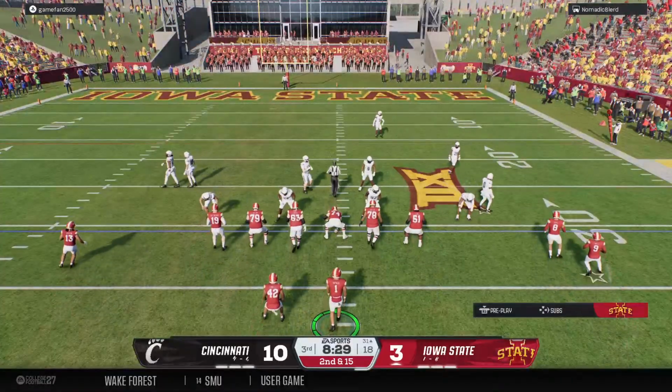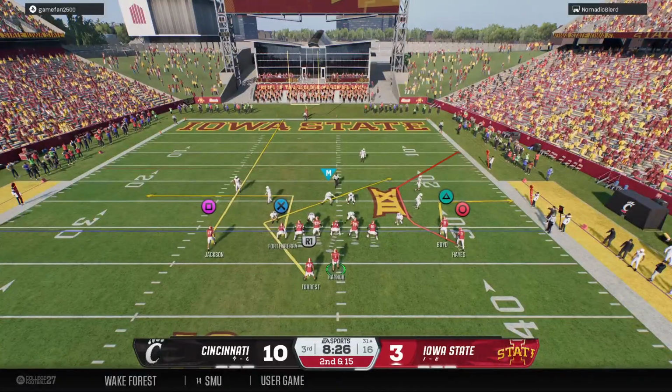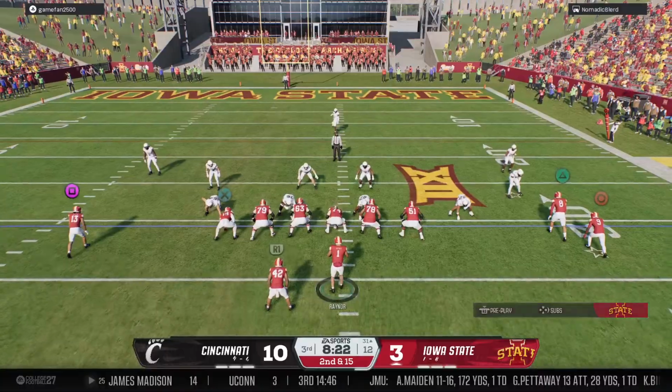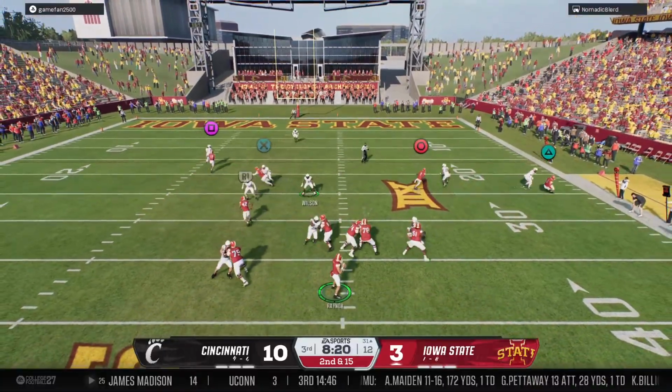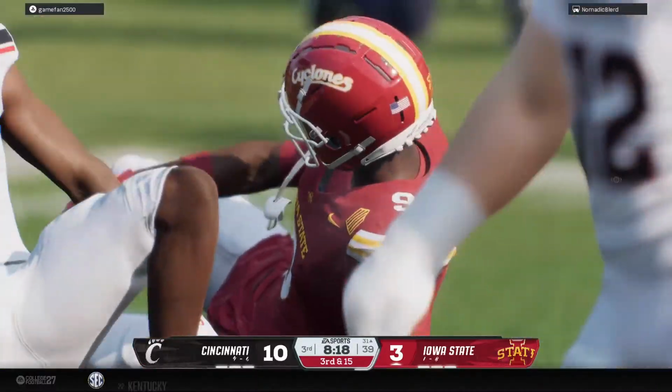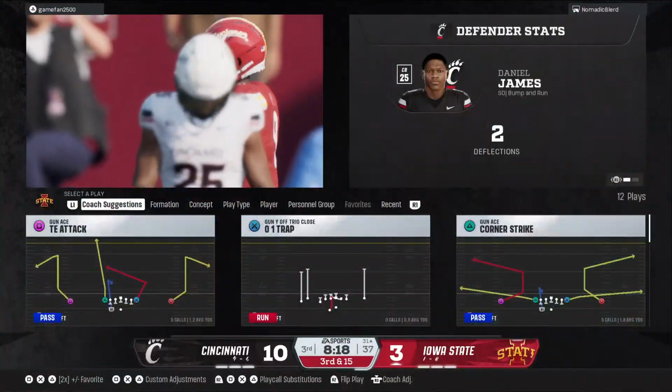That holding call threw him in reverse. Now it's 2nd and long. Looking to throw, it's Rayner. Fires to the wideout. And he drops it, just a little too slippery in the hands.